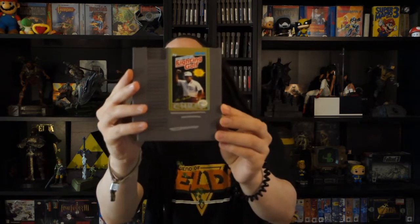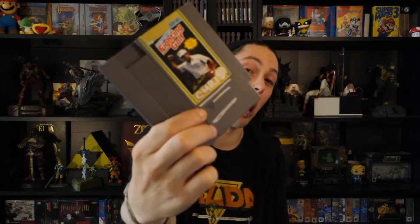Trevino's Fighting Golf. And just like I said, they're varying quality, and this one actually has some silver marker on it. So hopefully I will find some way to get this off. I mean, it's even on the label, so hopefully I will be able to get it off without destroying the label. Now, the name of the game is actually kind of misleading in this case. This is just a run-of-the-mill golf game, and featuring some pretty damn good music, if you ask me.